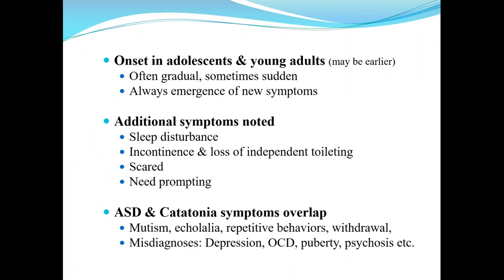The onset is generally in adolescents and young adults, but it may be earlier. It's often gradual. Sometimes it's sudden. It's actually more apt to be gradual in neurodevelopmental disorders and autism than it is in psychiatric disorders. And it always comes with an emergence of new symptoms. So this has to be considered only in individuals who all of a sudden have a significant deterioration in their condition. It's not something where the parents say, well, he's always been slow and he's never been much of a talker and he's always been a slow eater. It's got to be a change in the symptomatology.